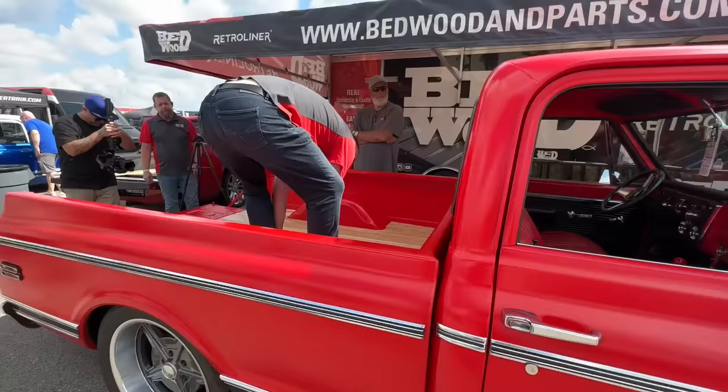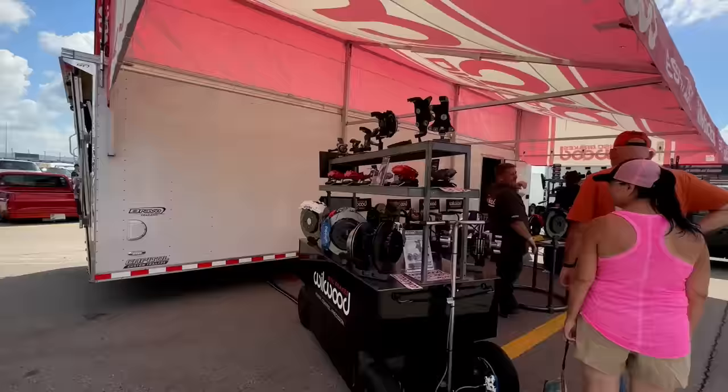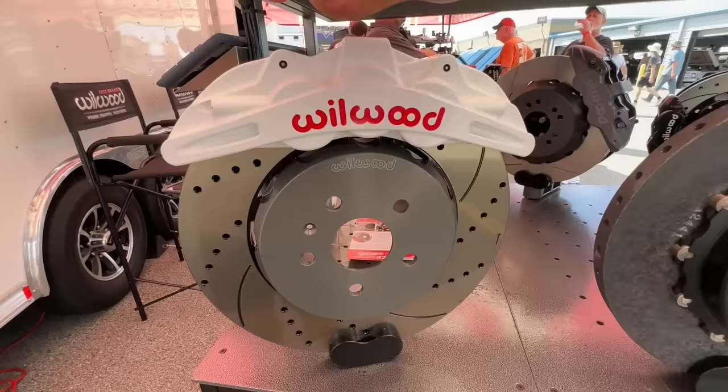And they have Wilwood over here. I mean, Wilwood is a staple in the industry. They got freaking all kinds of stuff, dude. I mean, just look at these setups. How sick would this be? Oh boy. Ooh, what is this, the carbon fiber? That is loud. Look at this thing, it's huge, dude.